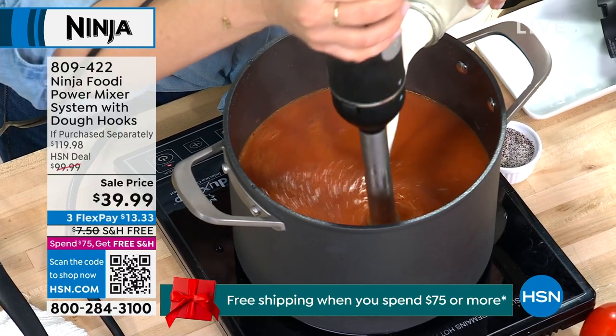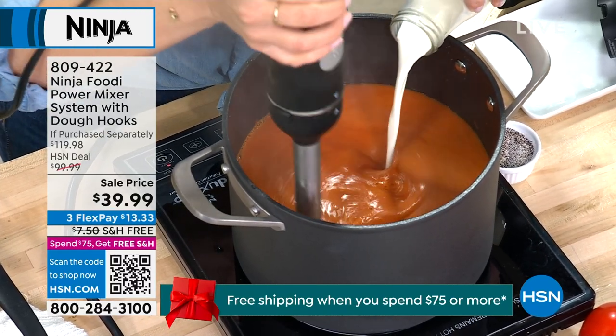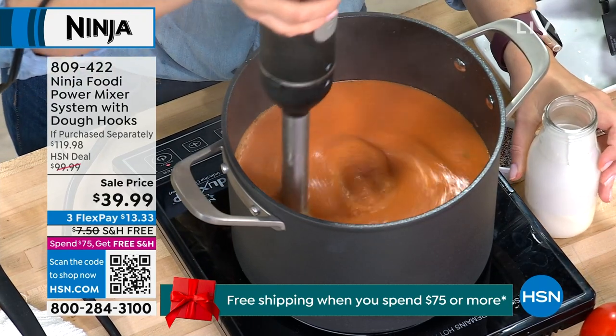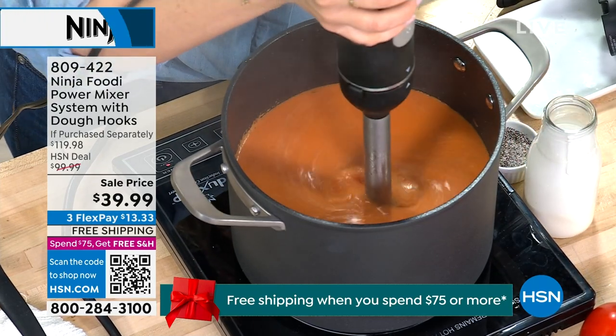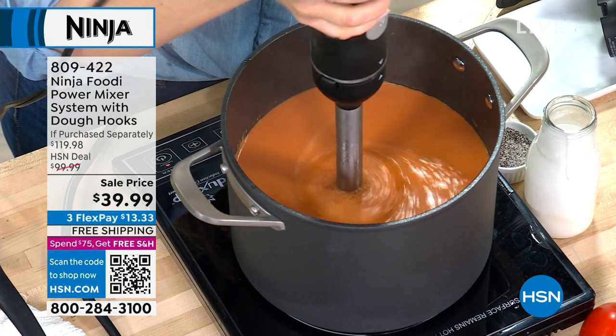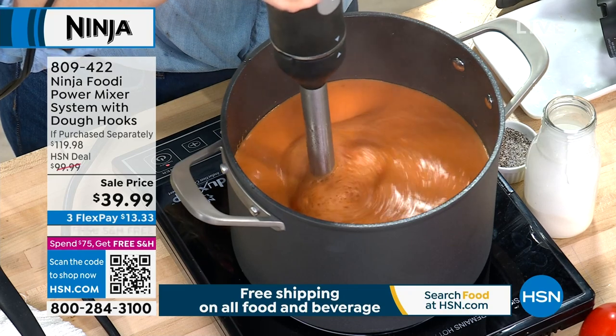So now I'm gonna add my milk. Of course, you could do dairy-free if you wanted. You could do a plant-based milk, but now I've got a creamy tomato soup ready to go. And look at the power. You can see how powerful this handheld immersion blender is by everything that is moving around in that pan.